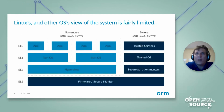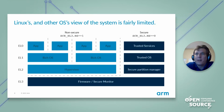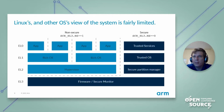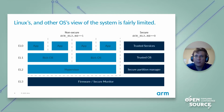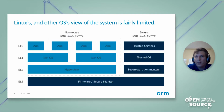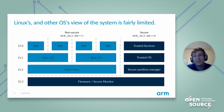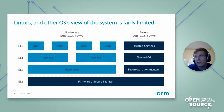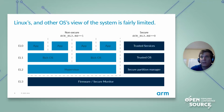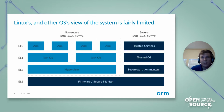So let's step back for a moment and consider that ARM CPUs have 4 exception levels and 2 security states. That means that Linux and other OS's view of the system is actually fairly limited with modern ARM v8 devices. It can really only see the non-secure EL2 and lower processor levels. Firmware, which is frequently not open source, controls much of the secure processor state. So here we can see that the light blue is what a traditional operating system or hypervisor would see, and the rest of it is already firmware on the machine.